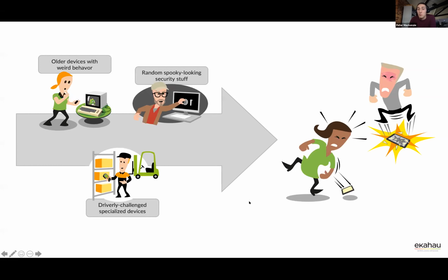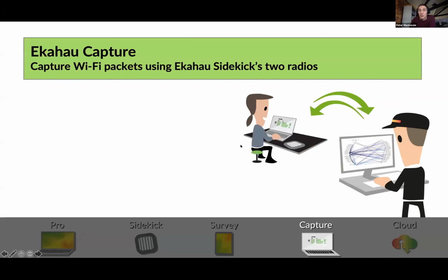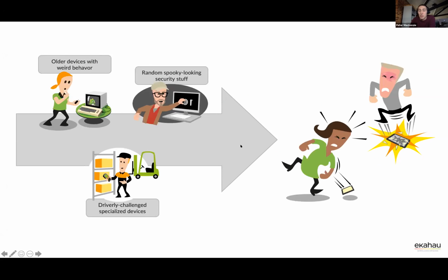And from that user in a warehouse with a barcode scanner, or maybe in a factory with a device, you go, oh, actually, I'm just surveying at the moment. I'm not doing my packet capture. They don't understand that. You're the guy here to look at the Wi-Fi, and you just can't.